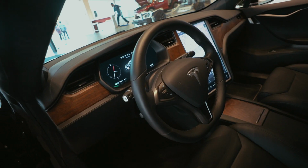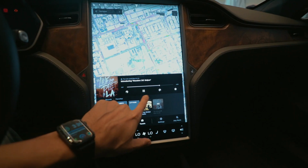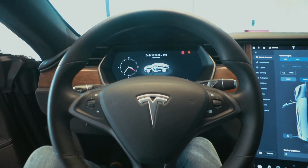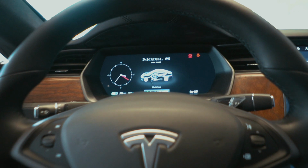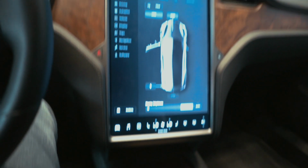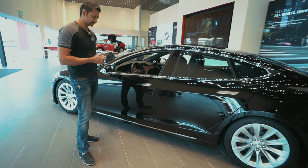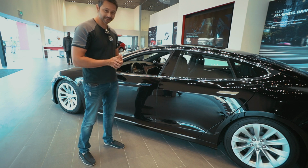I'll show you guys the interiors of this vehicle really quick. It's beautifully done. Massive touchscreen in the middle. This car has amazing performance as well. You put it into ludicrous mode, it can do 0 to 100 in 2.5 seconds. But the P100D competes kind of with my BMW 6 Series or a Mercedes CLS in terms of price. Definitely beats them in terms of performance.